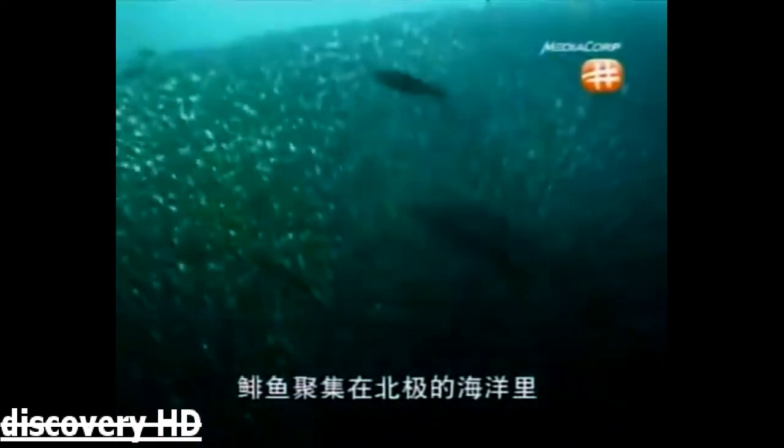Herring gather in the Arctic seas, slowing their metabolisms down in preparation for winter. They swim together in shoals for protection, safety in numbers. But they're also hunted in numbers by a notorious killer. The orca, or killer whale, herds and attacks prey with cunning, intelligence, and coordinated teamwork. They're sometimes known as the wolves of the sea.